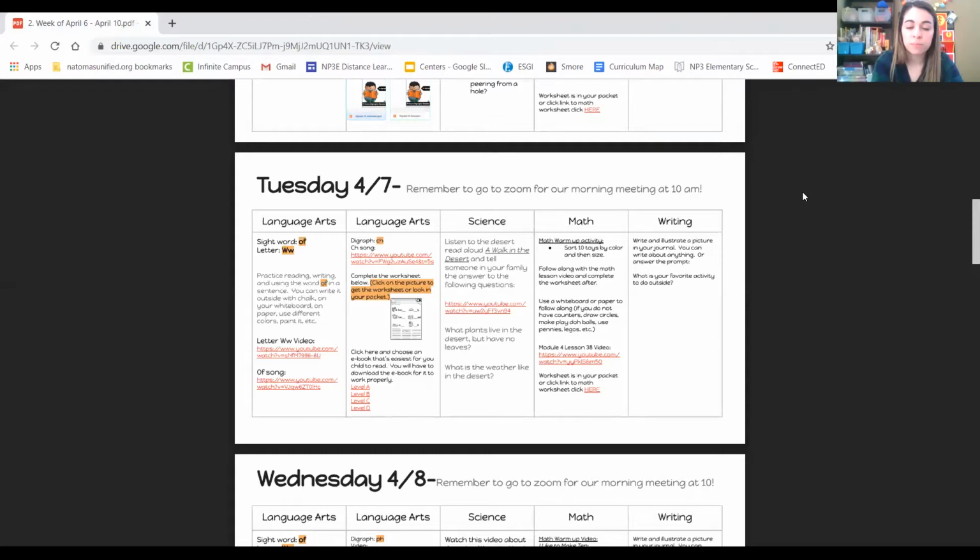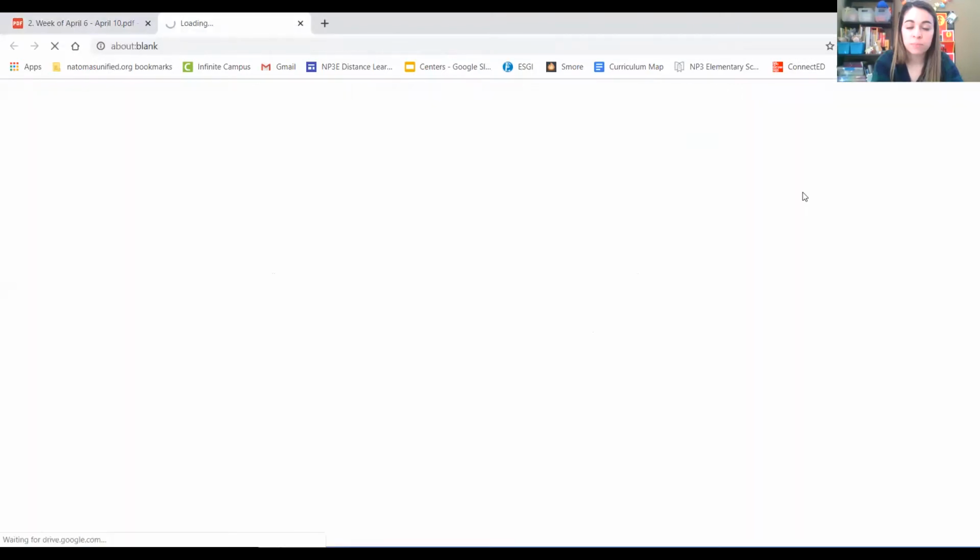For warm-up, if you have not done so already, we want you guys to sort 10 toys or 10 items. It could be something in your kitchen, something in your room, something in the living room. Sort them by color. So what colors are similar and the size, if you have something big, medium, or small. Go ahead and practice reviewing our story. If you have not watched the lesson 38 video, go ahead and watch the lesson 38 video, and then complete today's math worksheet for lesson 38.